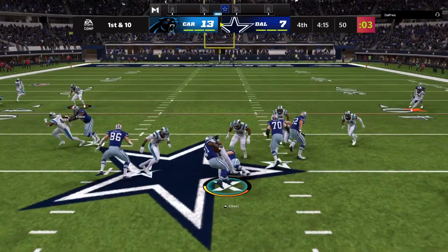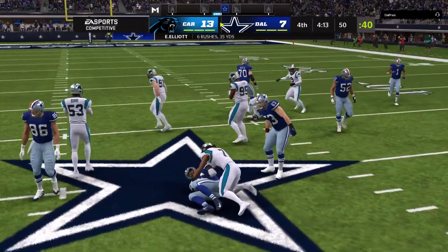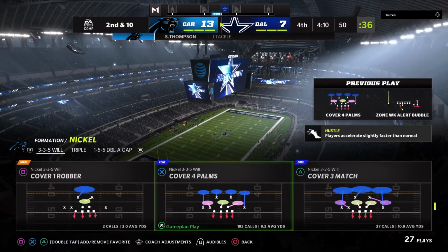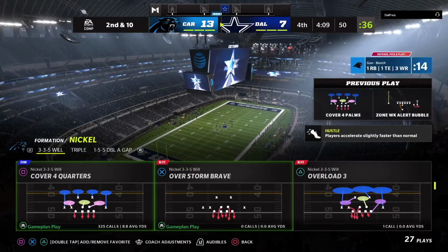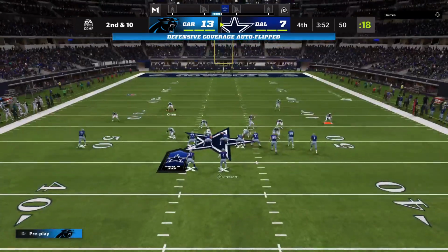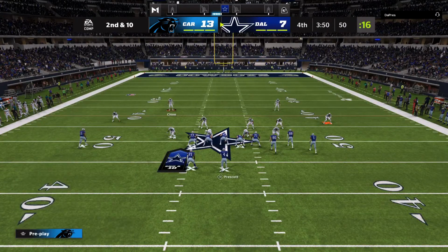A first down carry by Elliott. And nothing doing. He's immediately taken down at the line of scrimmage. No gain on the play there. Second down. This run defense has been pretty stout all game long. Now you're here in the fourth quarter. Just rely more on the passing attack.